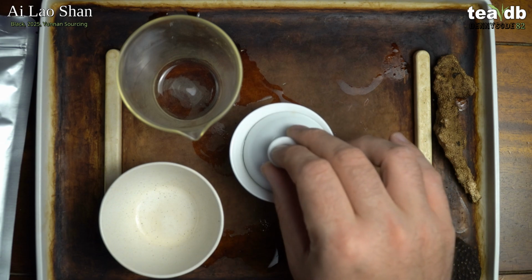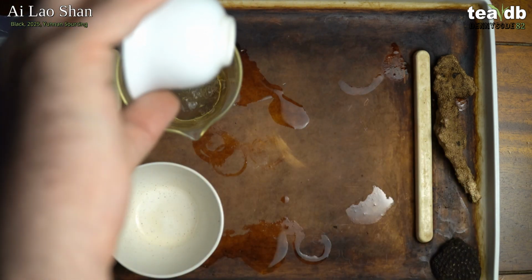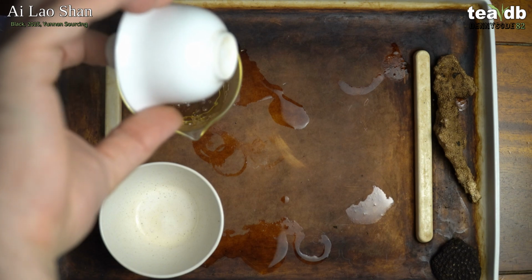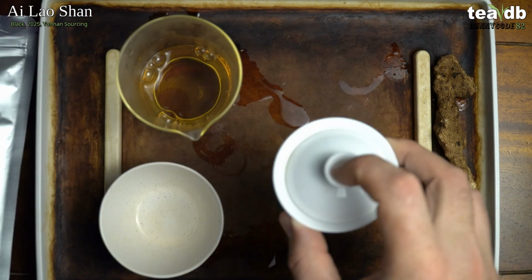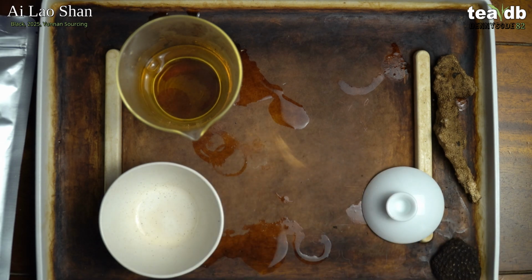I'll zoom out here for a second. Bear with me. I don't want to overbrew this. Boiling water. Eyeballed the tea in the pot. I gotta smell this right now. Rosewood and savory cinnamon.